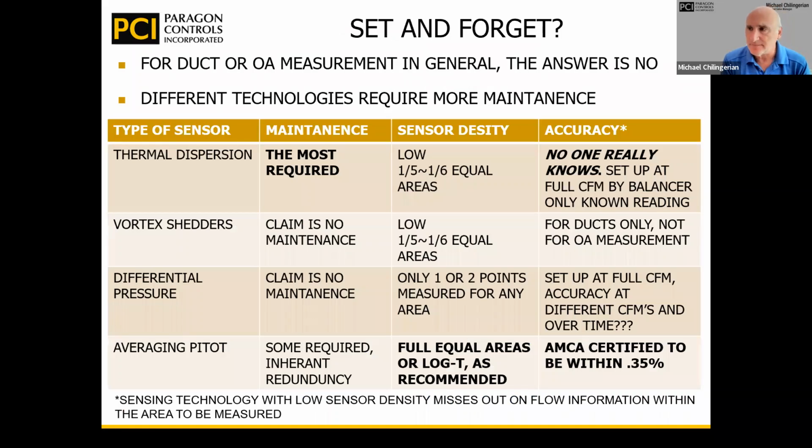I thought this would also be interesting. Alan had talked to me about, is airflow measurement set and forget? In general, I'm going to say the answer is no, especially for duct or outside airflow measurement. And most of the reason that they're not set and forget is because different technologies require different amounts of maintenance. We find that the thermal dispersion probably requires the most maintenance. If you remember when I showed you the little sensors that they have for measuring temperature, they have two sensors and they have to keep a differential temperature so that they can measure the airflow. They seem to get gummed up pretty easily, and you can clean them with like a Q-tip and alcohol, but it's kind of tedious.